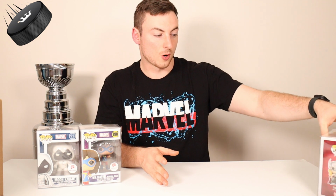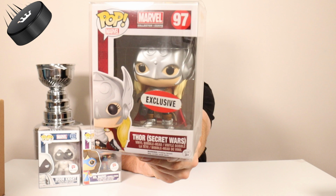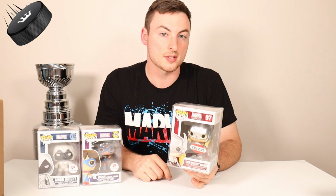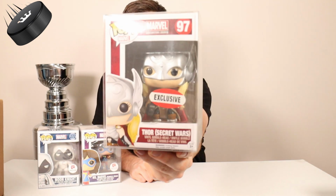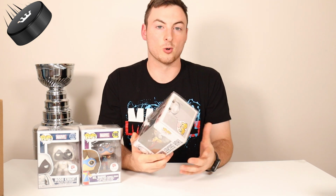Alright, so up next we actually have another female superhero, but she's in a very familiar role. So here we have Lady Thor, and this is the only version of the Lady Thor Pop that they've ever made. It was from a Marvel Collector Corps box in 2015, and it even has this big old ugly exclusive sticker on there, and that's what the Marvel Collector Corps sticker used to be. So like I said, from 2015, and this is a very cool Pop.